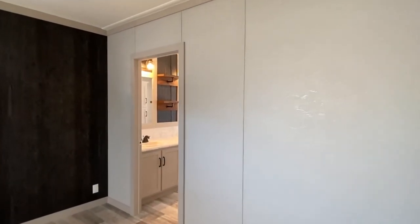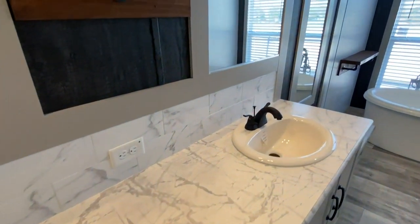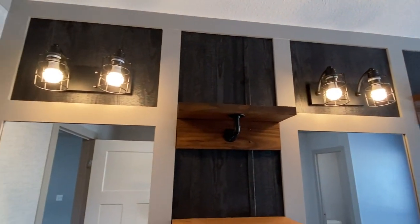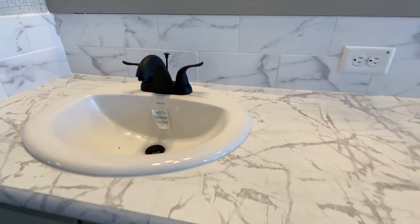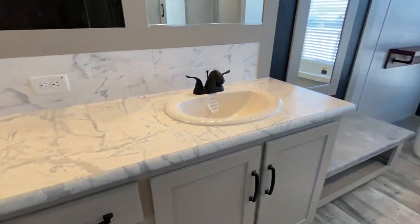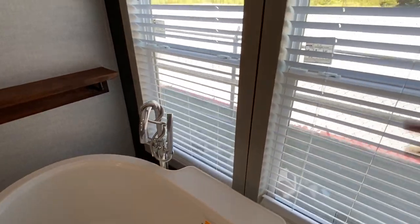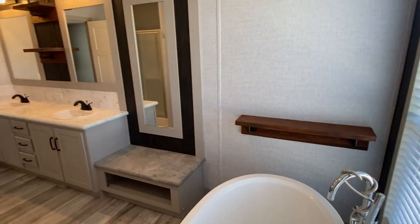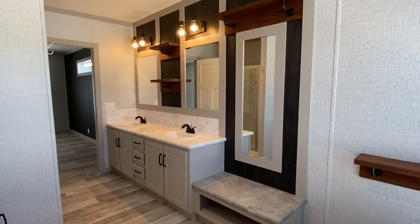Now we're going to mess around and check out this bathroom. Double sinks. The ceramic tile for your backsplash. Got the same cabinets and drawers that we've seen in the kitchen. We got a separate tub and shower in this house. You got the nice standalone tub. You got these windows right here, bringing in a lot of great light. I think every home here has that mirror right there when you're getting ready and everything. It's just great.